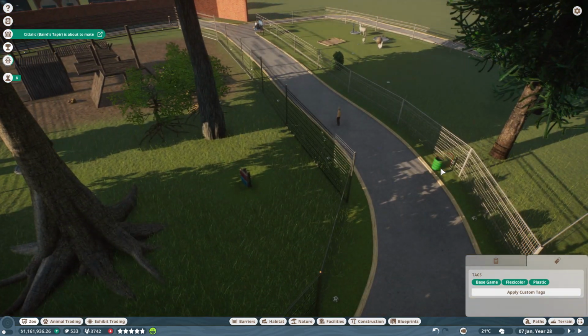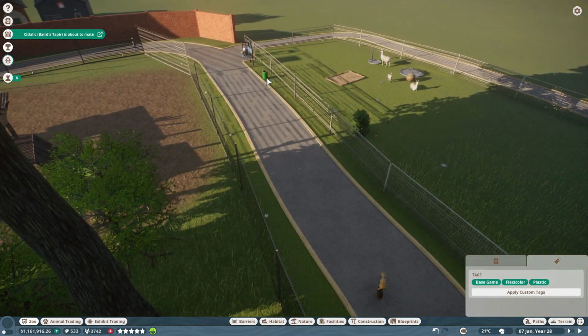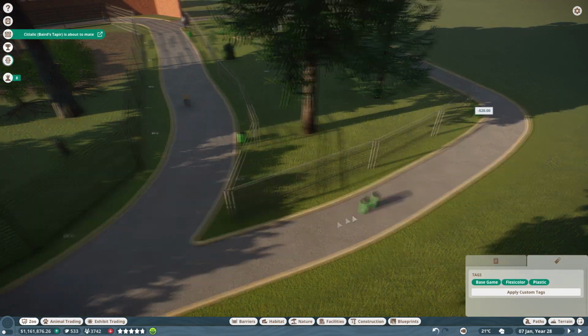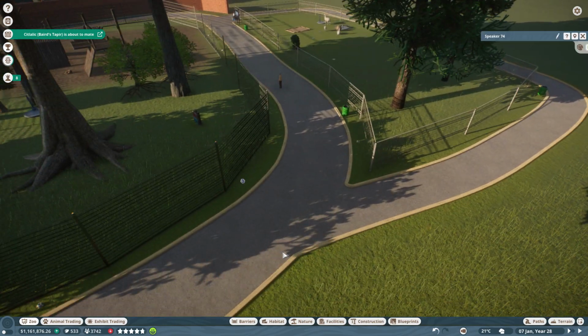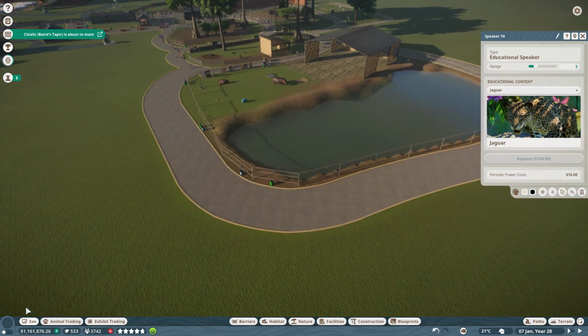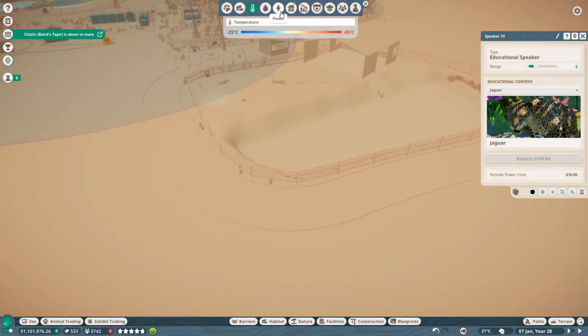Just to make sure that people will throw away their stuff. All right, let's grab a speaker. And do we have power in this section? That's another thing.